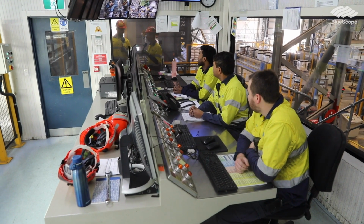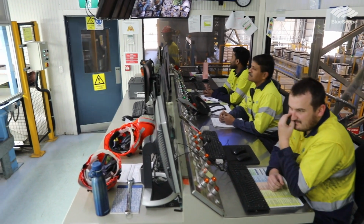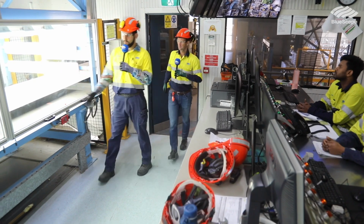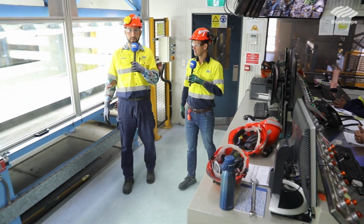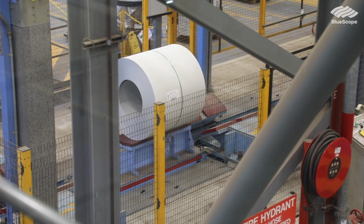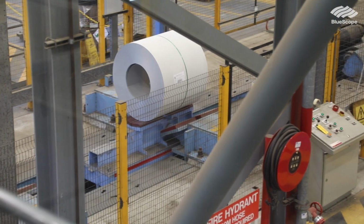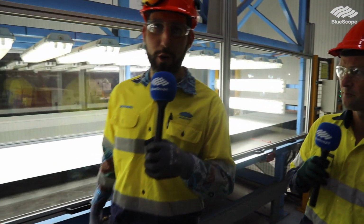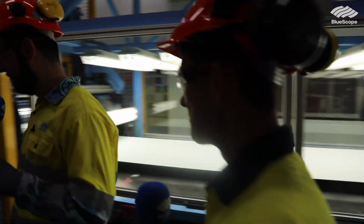All right, Mo, so let's go see some of the finished product, where it all ends up. Come in here, Tim. So this is the finished ColourBond, where we inspect it at the exit before we recoil it and cut it to the right coil mass as per the customer's requirements. Following on from here, we collect a sample from every coil, take it into our lab.